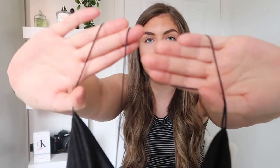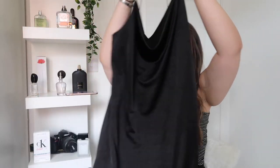So next things, I've got a couple of dresses. So I just thought I'd pick up a couple of black dresses because who can ever have too many black dresses? So the first one I got is this black satin dress. This was $9.99 and I got it in a size large. So it is this black dress with really, really thin straps.